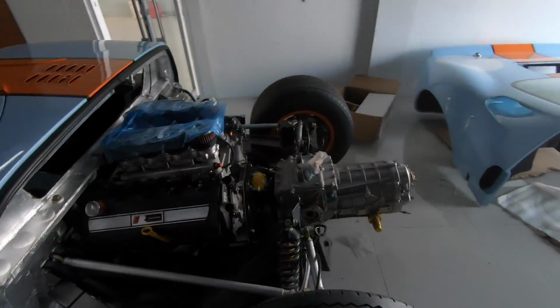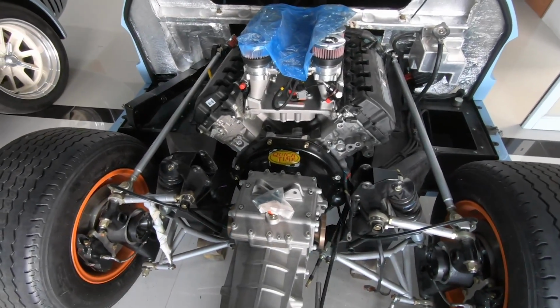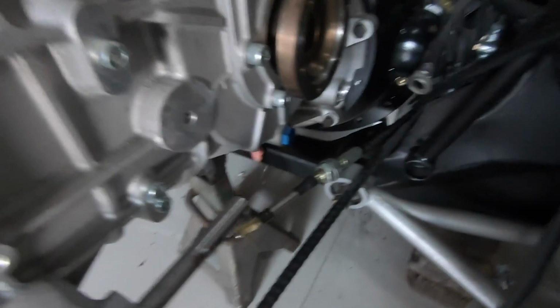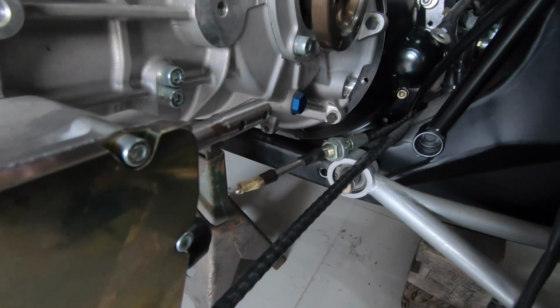We have some issues with how the bell housing sits and I guess where the chassis is. So I'm guessing underneath. Yeah, you have to notch it. Okay.